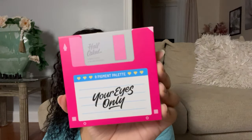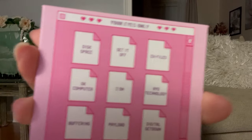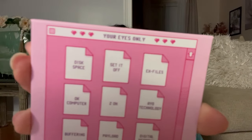This packaging is so cute. And this is the Your Eyes Only 9 Pigments Palette. And this is by Half Caked. Very cute. Oh, snap. This is so adorable. On the back where they have those like shade names, they look like little files for the computer. I love those little details. I think that is so freaking cute.